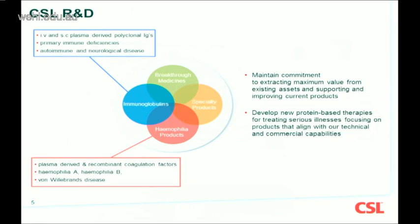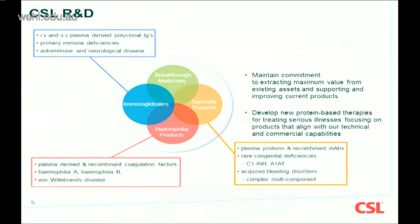In terms of haemophilia, from that plasma you also extract plasma-derived coagulation factors, but we also are involved in the development of recombinant coagulation factors, and I will talk about one of those projects specifically. But they're for the treatment of things like haemophilia A, haemophilia B, and von Willebrand's disease. The specialty products, again, these are primarily plasma proteins, but are starting to include things like recombinant antibodies, and they're almost invariably for the treatment of rare congenital diseases. So, for example, people with deficiencies in things like C1 esterase inhibitor and alpha-1 antitrypsin.